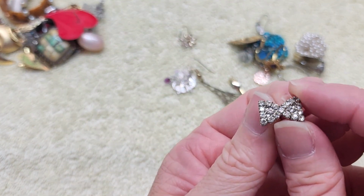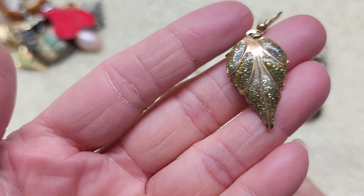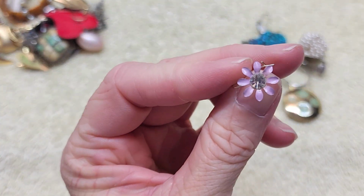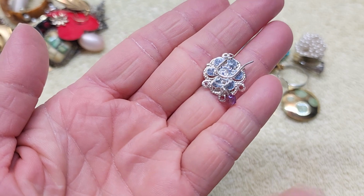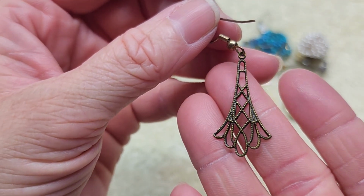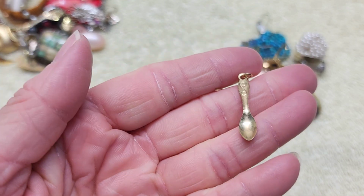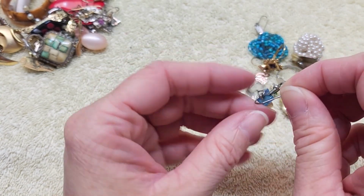Cute little bow tie rhinestones. A faux enamel leaf, a little glittery. I call it faux enamel because I don't think it's true enamel. Little metal flower. This will go to craft. I think that looks more handmade to me. Very lovely, kind of a filigree style, almost like a 1928 brand earring. For my quirky cooks, little spoon. That's fun. This will go to craft.